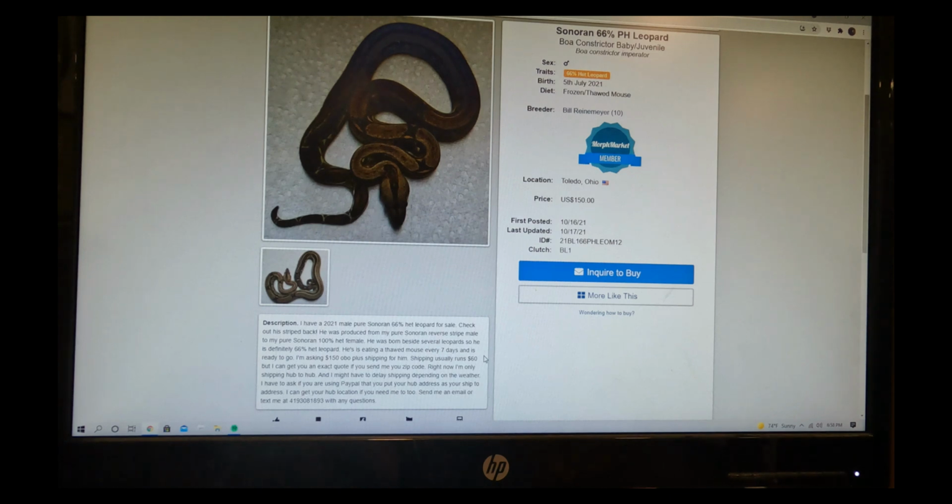No matter how many heat packs get put in there, for the safety of the animal, I would not purchase a snake and have it shipped unless the weather was probably 65 degrees or warmer. And if it's colder than that, the breeder is going to be the dictator on how this animal gets shipped, when it gets shipped, and the conditions for its shipping.